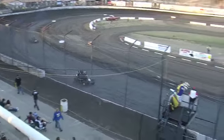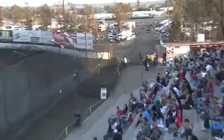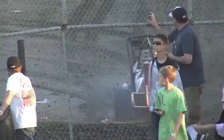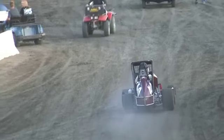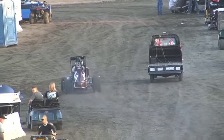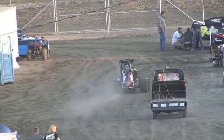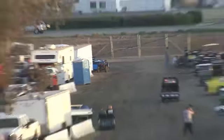Thomas looks to be finishing the race. Could this be fatigue number 2 of the night? He makes it across the line. Chris Thomas in the 40, West Evans in the 36 finishing 2nd, and Kenny Wiley in the 96 finishing 3rd. He's still driving, so hopefully it might just be a cap that came loose or something. More heat races coming up next.